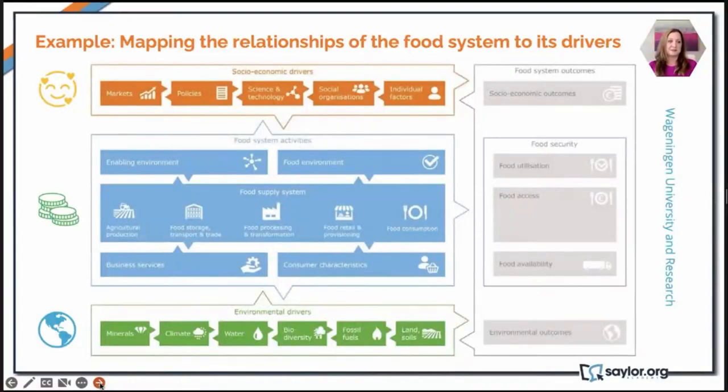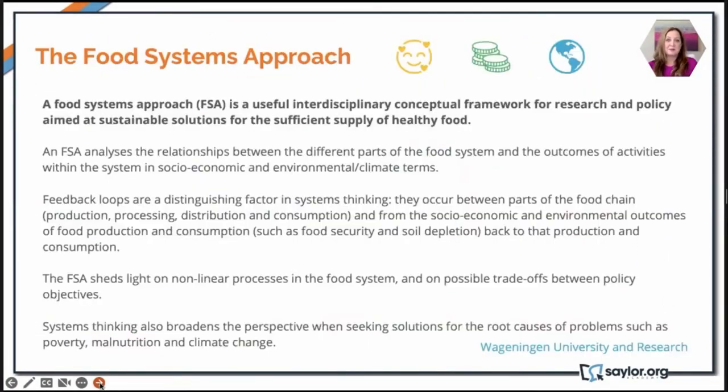And one of our learning resources is this study by Wageningen University. And you can go even further into the systems analysis by opening up that particular document. So in a food systems approach, what we're looking at here is a useful interdisciplinary conceptual framework for research and policy aimed at sustainable solutions for the sufficient supply of healthy food. All right, so it analyzes the relationships between the different parts of the food system and the outcomes of activities within the system, like we talked about, in the socioeconomic and environmental climate terms.